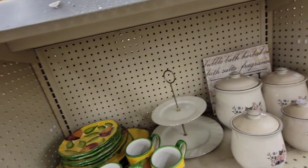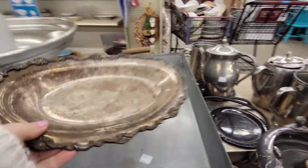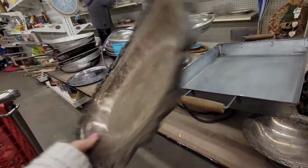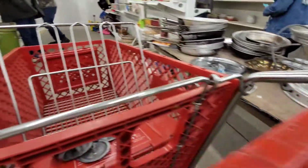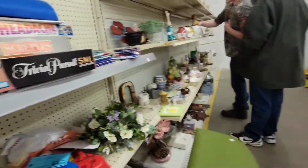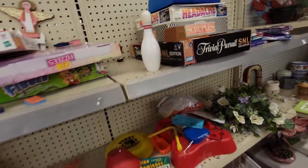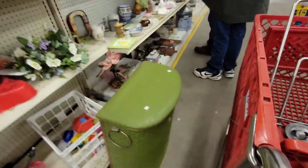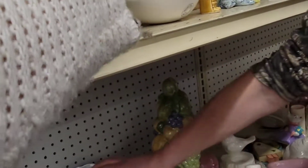Let's check. That's pretty. Let's see a price on that. Avon bottle. $11. Did you want to look at that? Yeah, I'll look at it. I didn't know what it was.